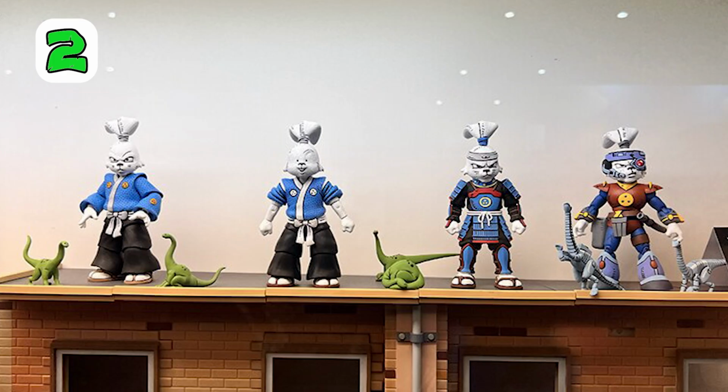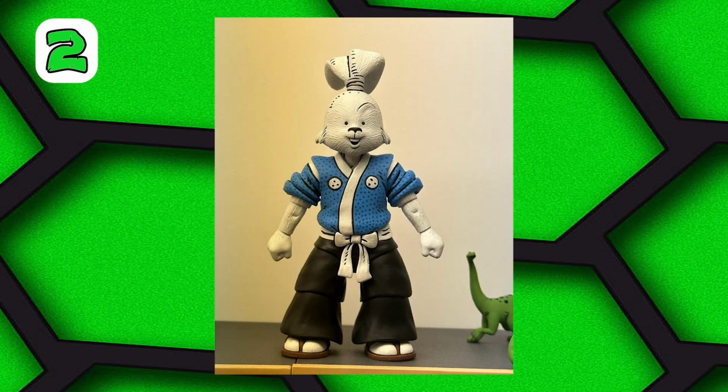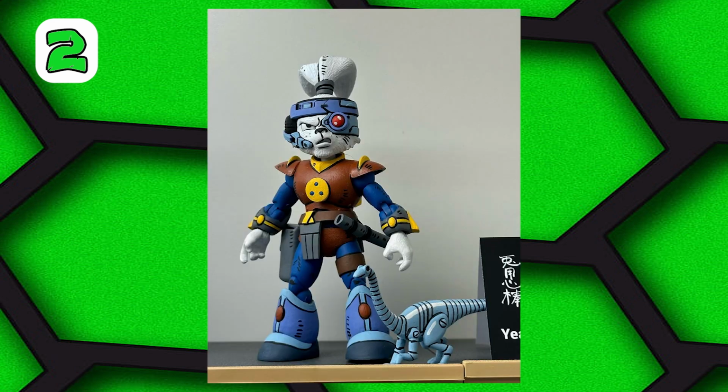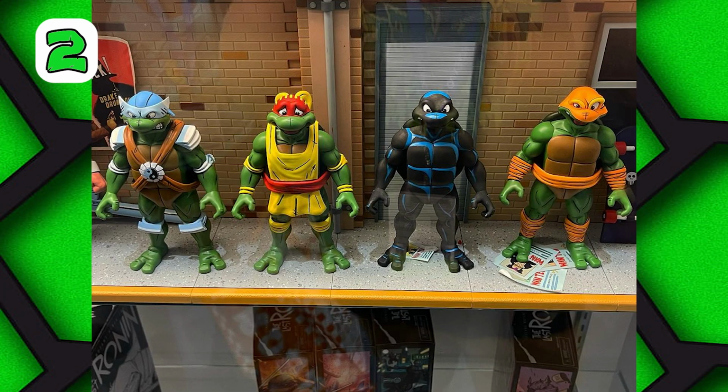We got 4 Usagi Yojimbo figures highlighting several looks from over the years, like this original NECA cartoon Usagi, this young Usagi, a samurai Usagi that reminds me of the old Fantagraphics books, and Mirage Comics Space Usagi. Each figure comes with its own Tokage in a different pose, and these will be released in a 4-pack called Year of the Rabbit.